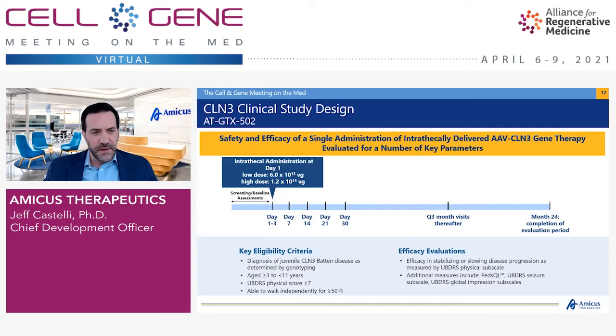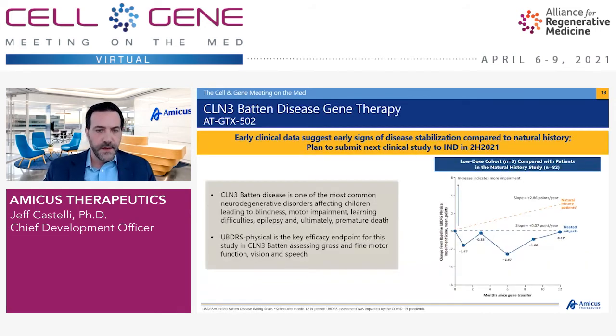And the main clinical difference between CLN6 and CLN3 is that CLN3 is a little bit later onset, more of a juvenile onset, and is a slightly slower disease progression, but still very progressive and fatal. This data now shows the first set of data for those first 3 kids in the low-dose cohort that were followed now for the first year post-gene transfer.